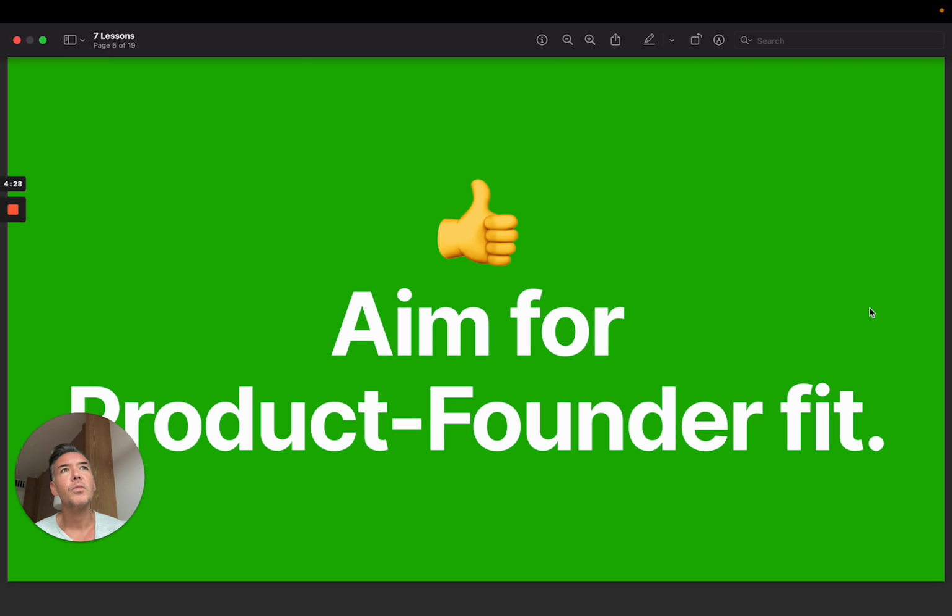But I think what is more important is something called product founder fit. That's the idea of how relevant you are as a founder to starting this product, to be the one that brings this product into the world. The reason it's important is that the world is becoming a much noisier place, with lots and lots of competition.